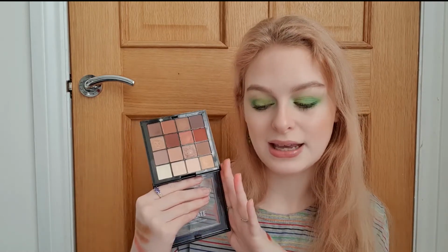I'm happy to get some more use out of it and hopefully dig into a couple of these other shades and try. I can't do neutral eyes very well, so hopefully I'll start.